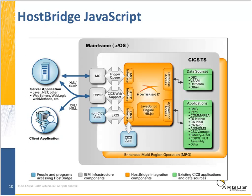This I stole from HostBridge's website. It helps illustrate how we use it. We have servers that connect into some of these REST services using TCP/IP, and we have some applications that run on the client that come in the same way. They interact with HostBridge, and they have that data context, the XML or SOAP or HTML. We mainly use JSON. We found that was a lot easier to use. But it goes into HostBridge, and it processes, exposing a variety of data sources on our CICS platform, all the applications. We have not used MQ, but we're interested in starting to use MQ a little bit more. But this really shows how it interacts with our systems very well.